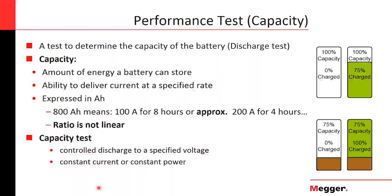There are some other countries or manufacturers that use 10 hours or 5 hours. The most common here in the US is 8 hours. And one thing that you would think is that the battery ratio is linear, that okay, if it can give me 100 amps constantly for 8 hours, it might be able to give me 200 amps in 4 hours. But this ratio is not linear. We're going to see a table which shows that.